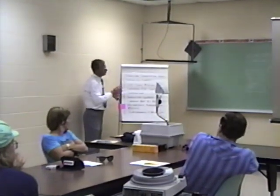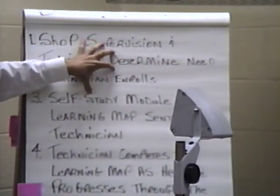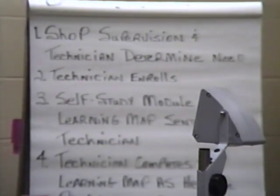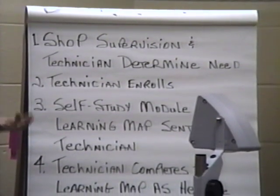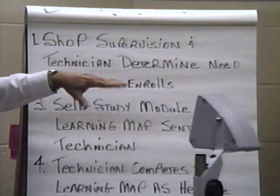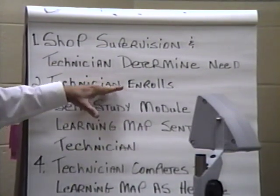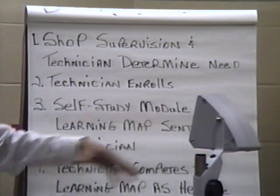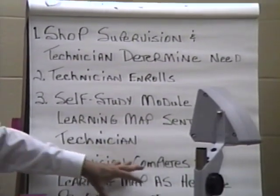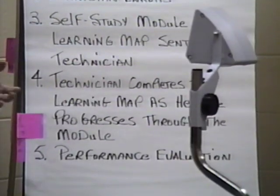Just a brief overview of how qualification works. Shop supervision, working with the technician, determines the need within the location. For example, a particular location may not have enough man hours to cover the needs in a system such as air conditioning. Between the technician showing proficiency in that area and supervision saying, hey, I need someone trained in that area, the technician would be encouraged to enroll in that AC 90 or whatever it might be, self-study module, and a learning map would be sent to that technician.